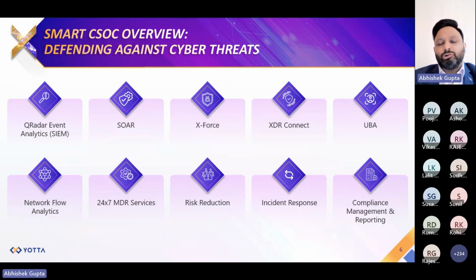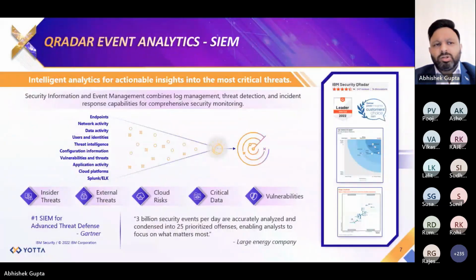Then we have a SOAR solution, then X-Force, XDR Connect, UBA, network flow analytics, 24/7 MDR services, risk reduction, incident response, compliance management, and reporting. As we discussed in the previous slide, it starts with the SIEM solution. SIEM is security information and event management combined, with log management, threat detection, and incident response capabilities for comprehensive security monitoring. It is just a definition of the SIEM solution, right?